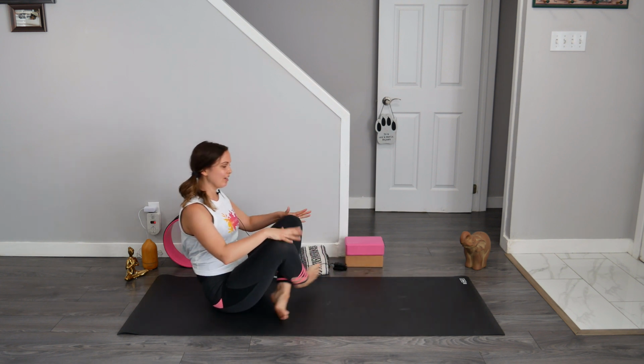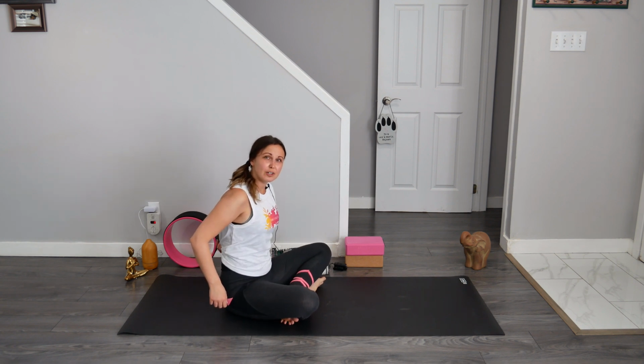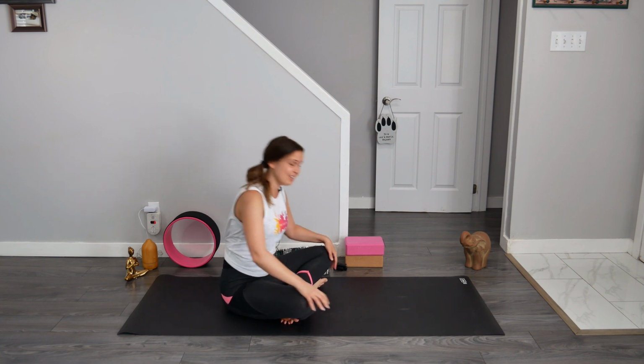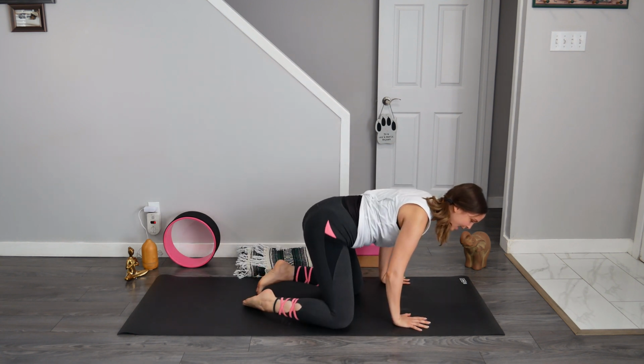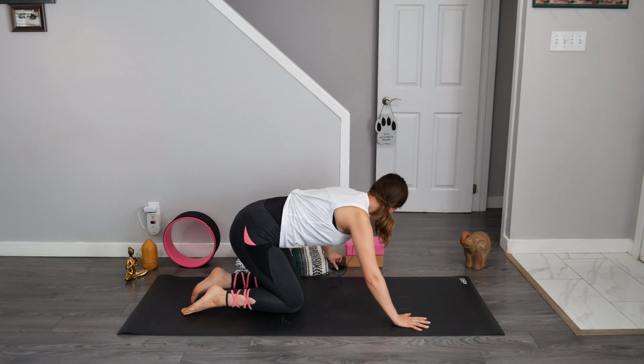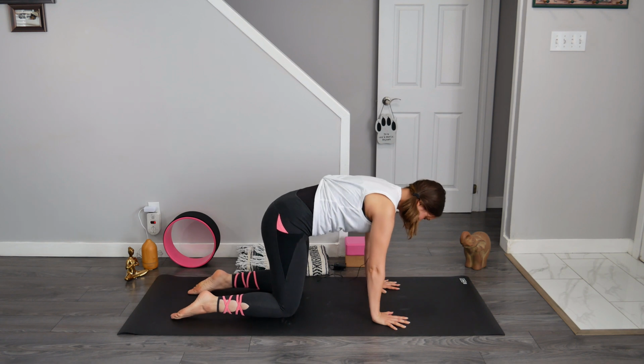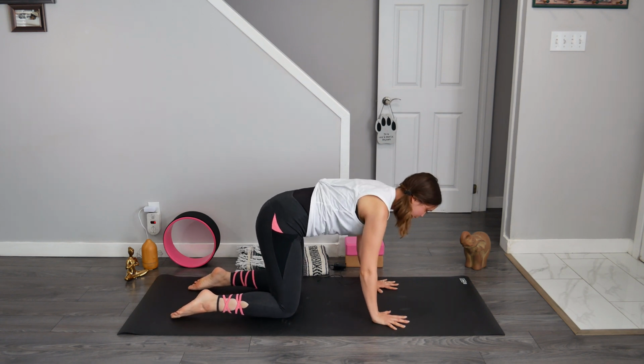Great. Bring your legs in and let's make our way to all fours to a tabletop position. If you find that the knees are a little bit sensitive, feel free to use your blanket or the pillow to just pad the knees, or you can just fold your mat over. Okay, when you arrive there, let's stack our wrists underneath our shoulders, knees underneath our hip points.